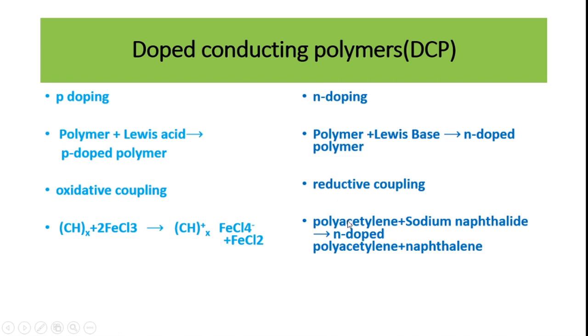And so now, due to the presence of excess electrons in the polymer chain, it will conduct electricity. Take for example polyacetylene. Into polyacetylene we are adding sodium naphthalide, which is a Lewis base and is having excess electrons. And this sodium naphthalide is giving excess electrons to polyacetylene, and now it has changed to N-doped polyacetylene having excess electrons plus naphthalene.